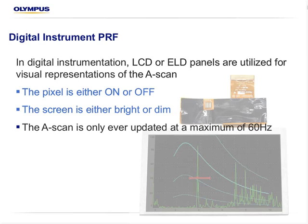So for PRF for screen visibility, we certainly don't need to crank up or increase the PRF any longer with digital equipment. This leaves us really only with the concern about missing an echo if you're scrubbing too quickly.